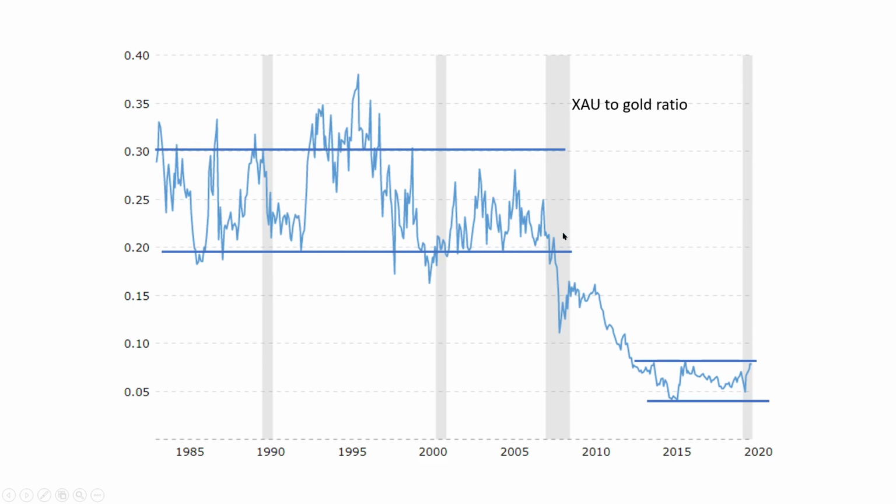Then we broke out of this channel and we went on a deep diving path and ran all the way back down to about 2015, 2016. And we are in massive undervaluation land for XAU in relationship to gold, which means that gold is cheap to a bunch of other things. XAU is cheap to gold.